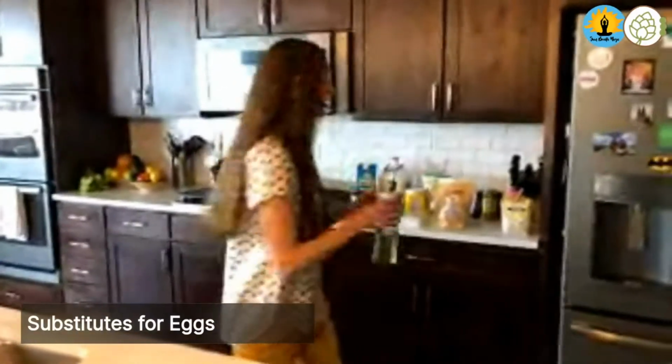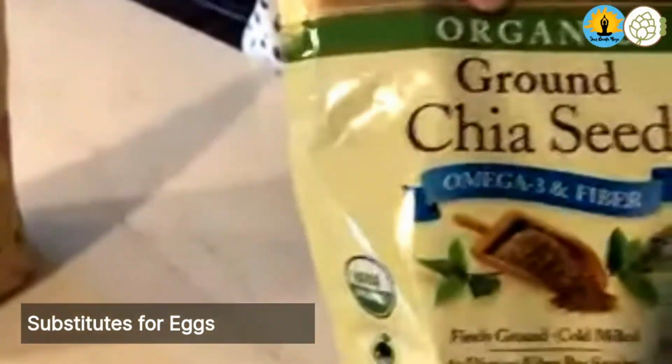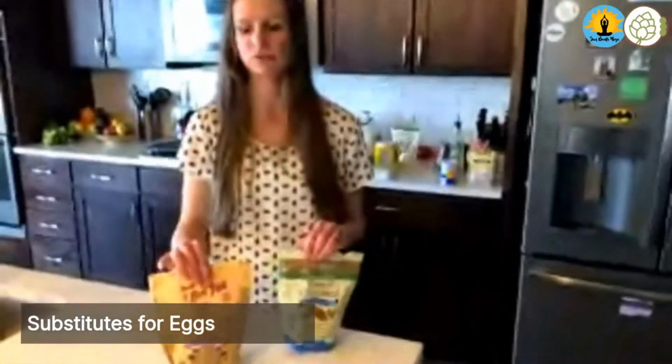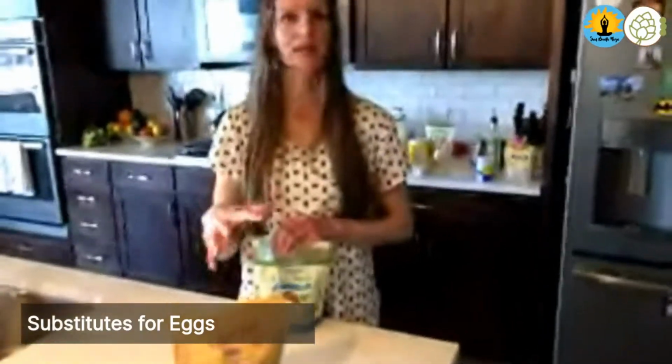And it worked really well when I made the noodles with it. The other option is, maybe, I'm not sure if everybody has these in their kitchen, but if you have either ground chia seed or ground flaxseed, either of these will work as an option for an egg substitute as well. You mix 1 tablespoon of one of these, so 1 tablespoon of flaxseed with 3 tablespoons of water, mix it together and let it set for at least like 5 minutes.